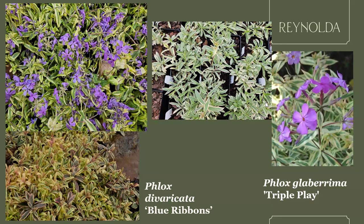Then this Phlox 'Triple Play', this is a much taller phlox. It'll be about a foot tall in terms of just foliage, and then it'll get about 2 feet tall when it comes into flower. It's got a little bit more of a pinker flower. It flowers a little later than the woodland phlox, which is what's in bloom right now. So both of these are, again, adding a little bit more dimension into the plant than just flowers.